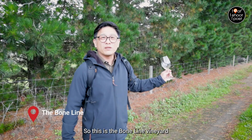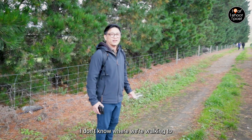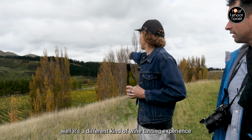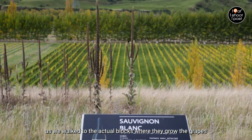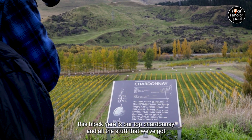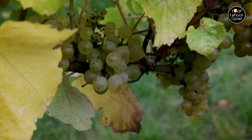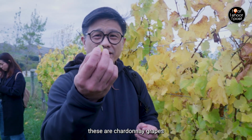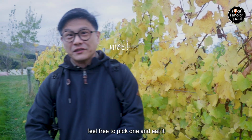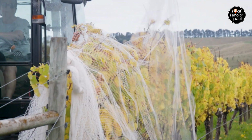So this is the Bone Line Vineyard. We're doing the walking trail. I don't know where we're walking to, but we'll find out. Well, it's a different kind of wine tasting experience as we walked to the actual blocks where they grow the grapes and had a taste of the wine. This block here is our top Chardonnay and the older stuff that we've got. These are Chardonnay grapes. If anyone wants to eat a grape, feel free to eat it. And this is how they take the nets off the grapes.